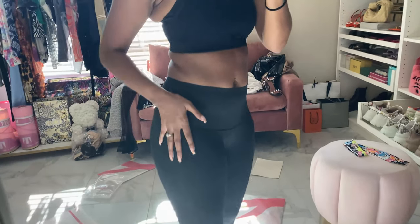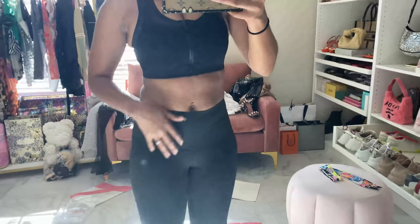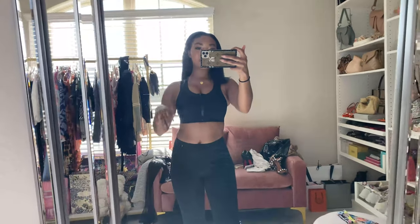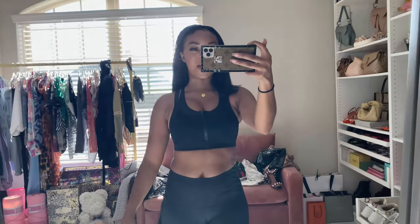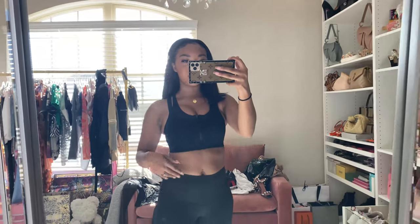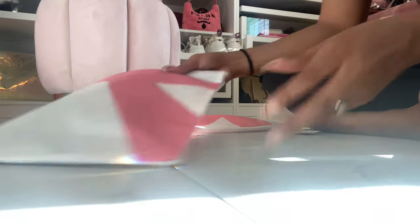I'm obsessed with this material, you guys. They are so fitted, but the material is super light and breathable. They're just super duper comfy, and this set is super cute. From far away, you can't tell that it's too small. And I feel like this is definitely a set that you could wear out and about. Like I said, the material feels so good. I really like this. Okay, so let's see what the next two items are.